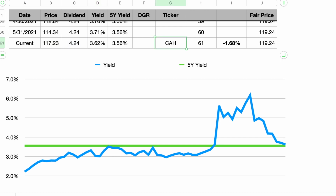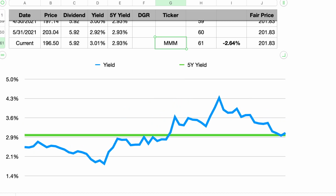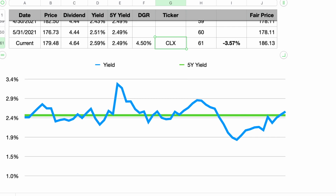Number 5 is Cardinal Health, that is 2.58% undervalued right now. Cardinal pays a pretty good dividend with a current yield of 3.43%. Number 6 is 3M Company, that is 2.64% undervalued right now. 3M offers a dividend yield of 3.01% at the moment. Number 7 is Clorox, that is 3.57% undervalued right now. Clorox pays an average dividend yield right now of 2.59%.